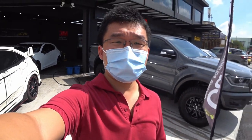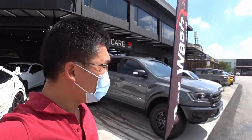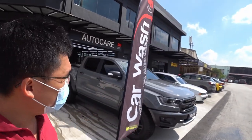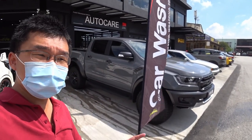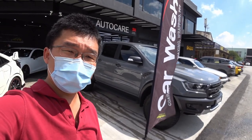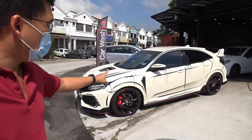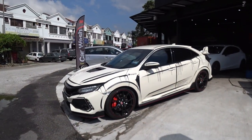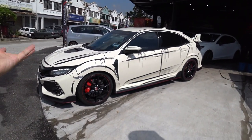Hi guys, so today we are at Motorsport Playground. This is their new outlet, just opened 2 weeks ago. I was here for the opening, and when I was here a couple of weeks back, one car caught my attention. This one. This is a Honda Civic FK8 Type R with, well, I don't know what to call it.